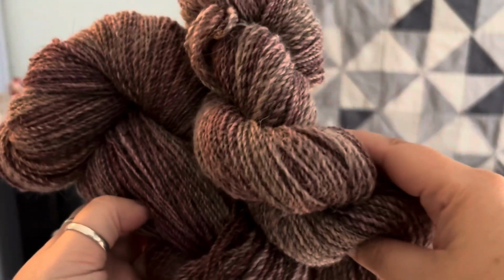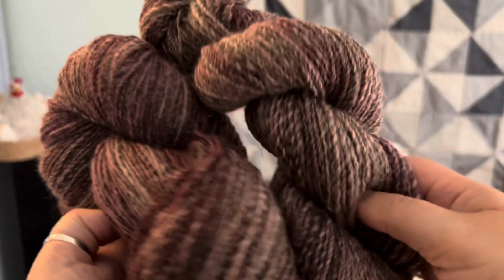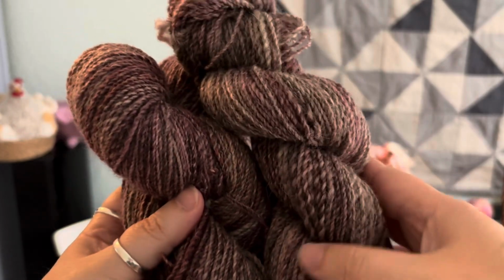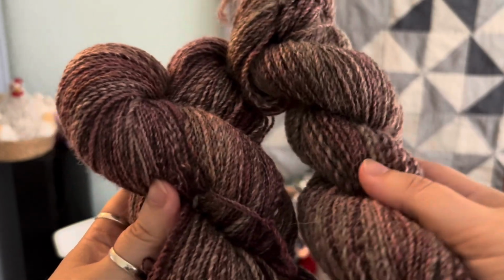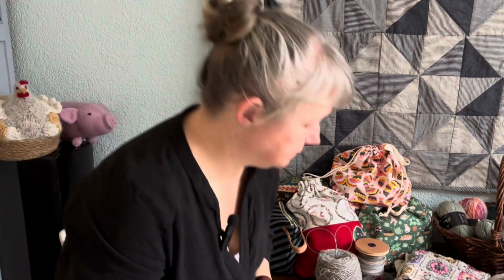I think it comes out a bit sporty DK weight. So this will be lovely in something. I'm not sure yet. I might make it into a blanket at some point with other spun yarn. We shall see.